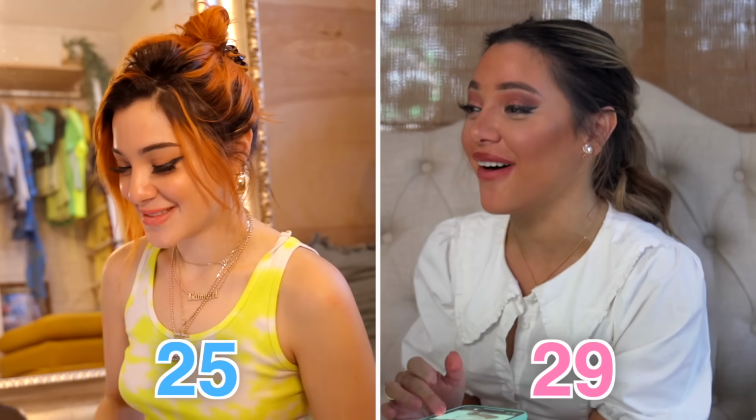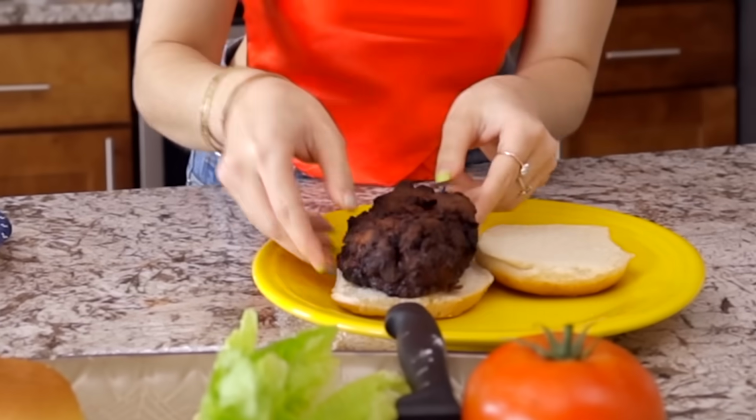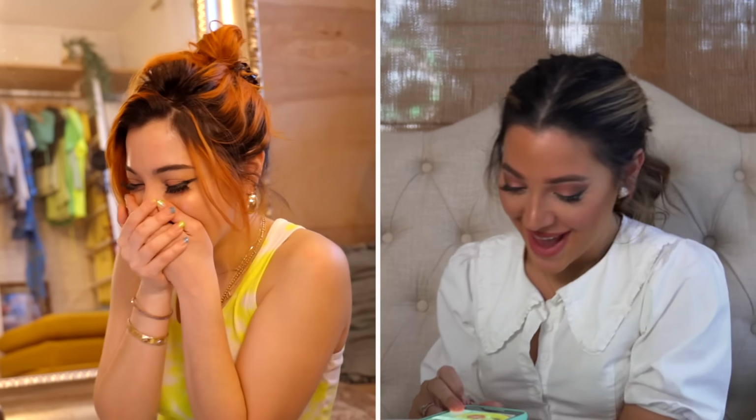Let's go to the poll. Oh, so Gabby's is 52% on presentation and I'm 48% at the bottom. That was close though. That's almost a tie. I'm honestly surprised I even got 48% because it passes as a burger and it kind of looks like a burger. But if people knew that was chicken, I'm not sure. I thought it was honey barbecue chicken.